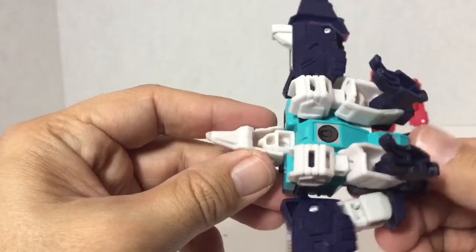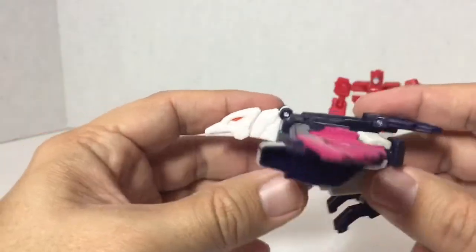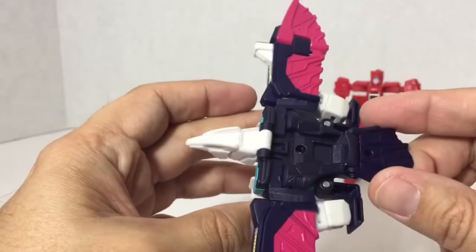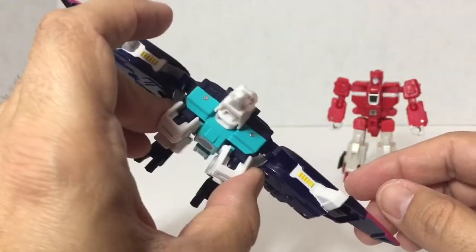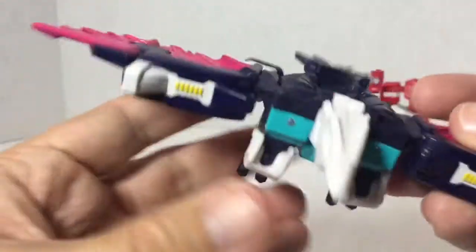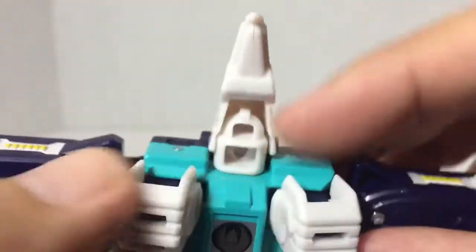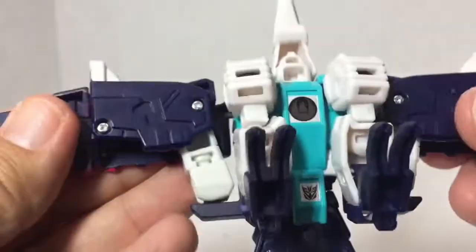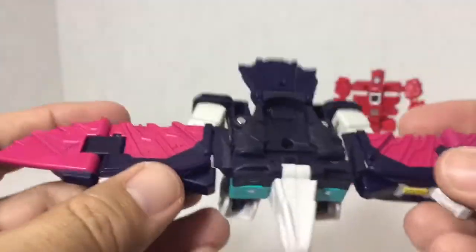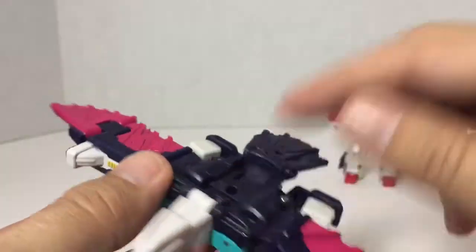And I do like the bird mode for him. Like I said, I wish they did change a couple of other things, but this is a nice homage to the original Wingspan. I really like him. There are nice details in the face. You can see his eye is painted orange. Mouth does not open. You can tell where the arms are, especially if you just transformed him. And then, of course, the back of the head's here. He does have really nice painted wings. This is just like so.